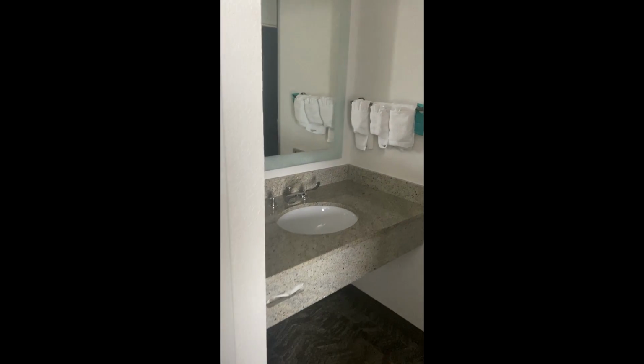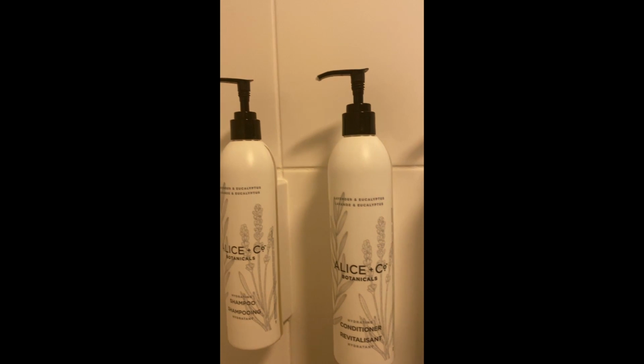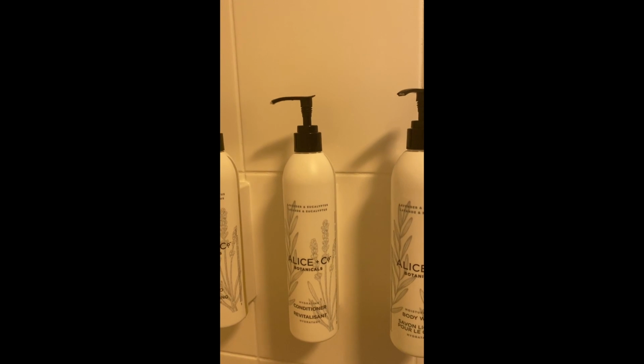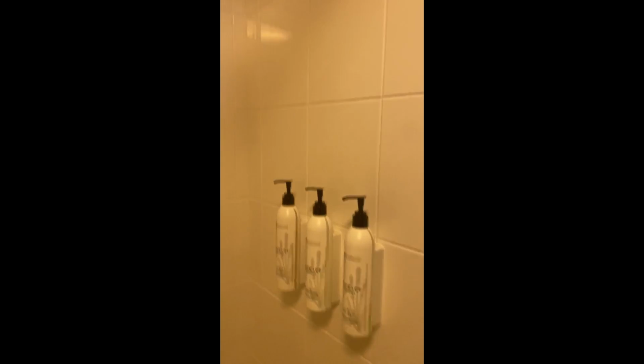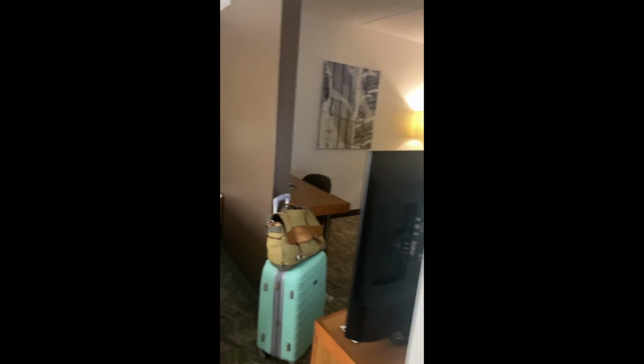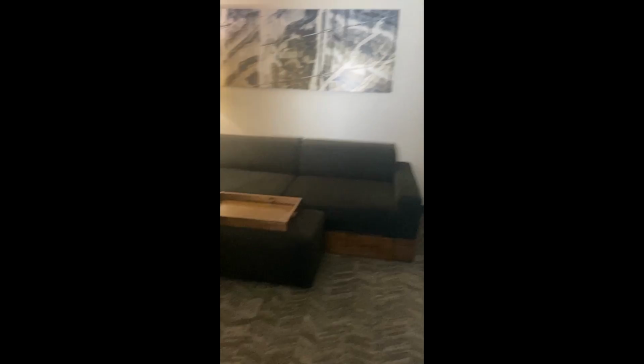Got the bathroom sink, restroom, nice size shower, tub, towels. Oh, we've got the pump soaps. These are Alice Plus CO botanicals, body wash, conditioner, and shampoo. That's nice. And that is it for the Spring Hill Suites in a king bedded suite room. I'll be here for the next couple days.